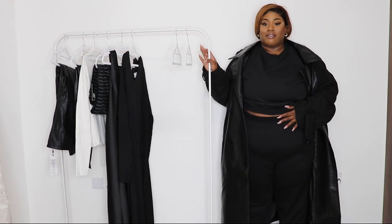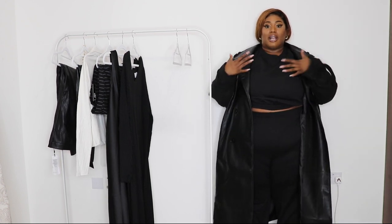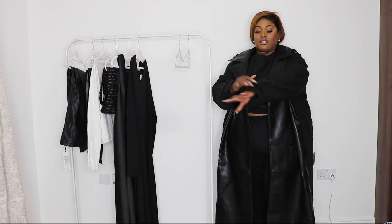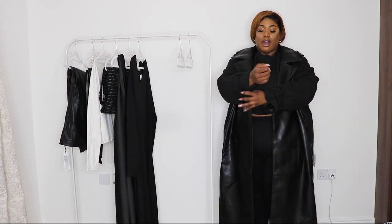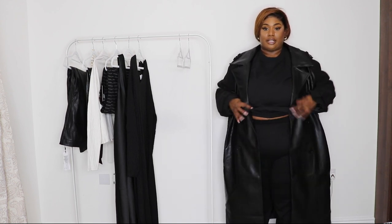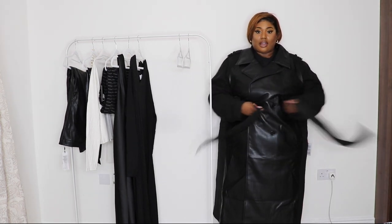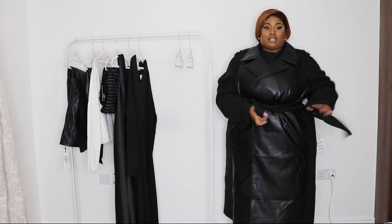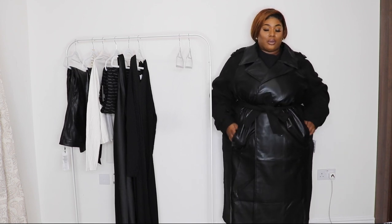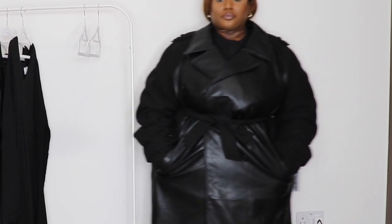Sorry, this is bugging me, the fact that it keeps moving. When I first took it out of the package, I was a bit unsure, but now putting it on, I really, really love it. It's material on the side, it's got like a belt around the arm, it's like leather PU, obviously not real, or faux, whatever you want to call it, and then it's got a belt, and the belt is essential because it then cinches in the waist. I think this is a lovely winter coat. Like, let's just take in the jacket first of all.